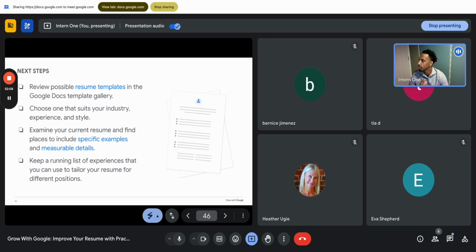So, today consisted of a review of possible resume templates in the Google Docs template gallery. Always feel free to use a template. It's very helpful. When using templates, you want to choose one that is best for your industry and style. You want to examine your current resume and find places to include specific examples and measurable details. And you also want to make sure you're keeping a running list of experiences that you can use to tailor your resume for different positions, okay? So we pretty much hit on all that stuff today.